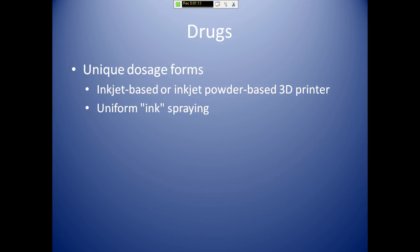The second one is unique dosage forms. The most used dosage forms are applied on two kinds of 3D printer, inkjet-based or inkjet powder-based machines. Investigators have further improved this technology by spraying uniform ink droplets onto a liquid film that encapsulates it, forming microparticles and nanoparticles. Such matrices can be used to deliver small hydrophobic molecules and growth factors.